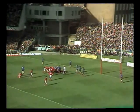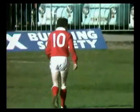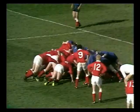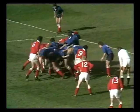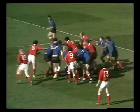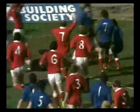They'll stop for a moment. Phil Bennett tying his lace there, but got a bit of a smack as Bastiat fell on top of him, and that's fully 17.5 stone. Protection of the ball here, very important from the French point of view, but they haven't made it. This is Bennett. Bennett, has he made the line? What a try!